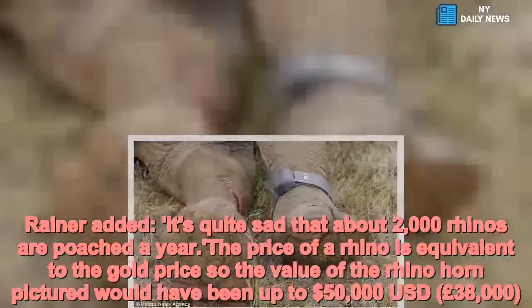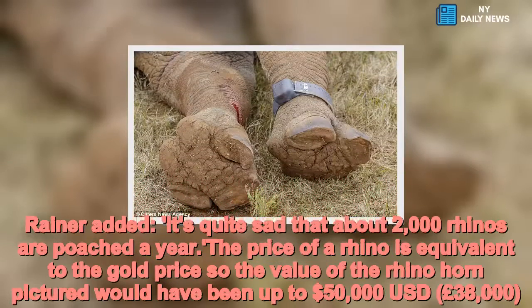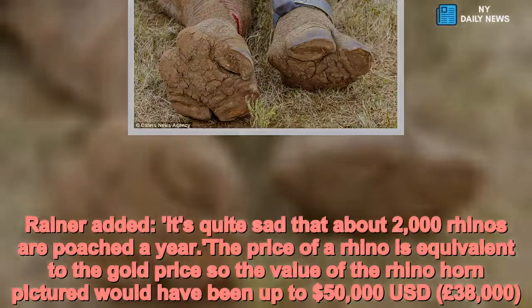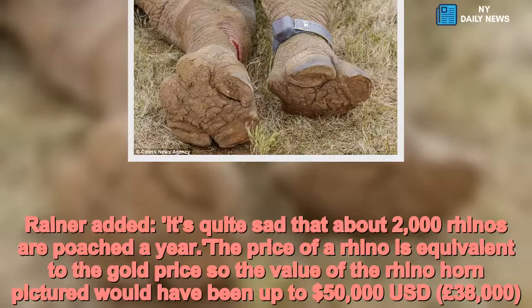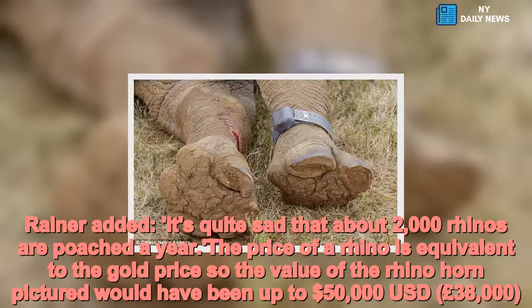Rainer added, "It's quite sad that about 2,000 rhinos are poached a year. The price of a rhino is equivalent to the gold price, so the value of the rhino horn pictured would have been up to $50,000 United States dollars, £38,000."